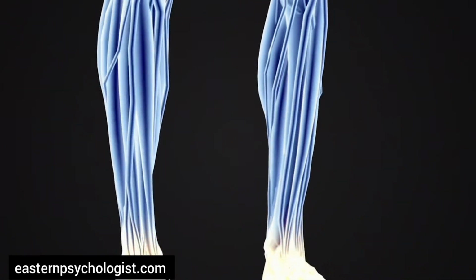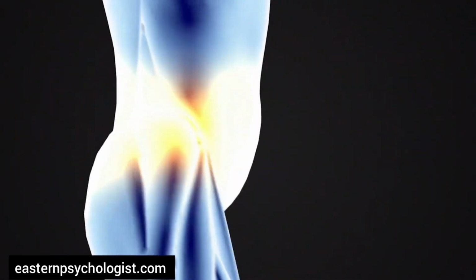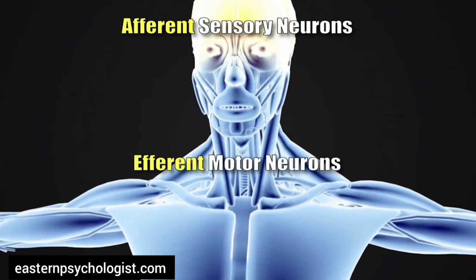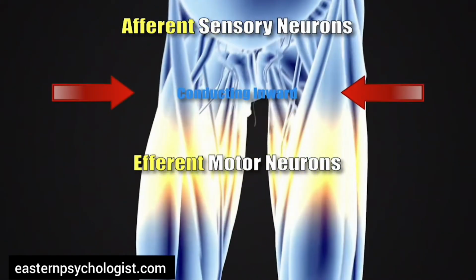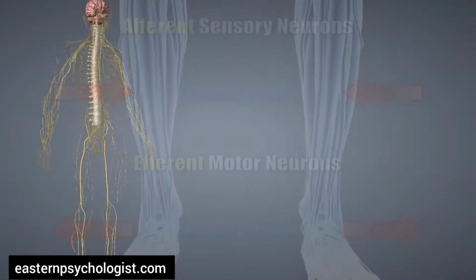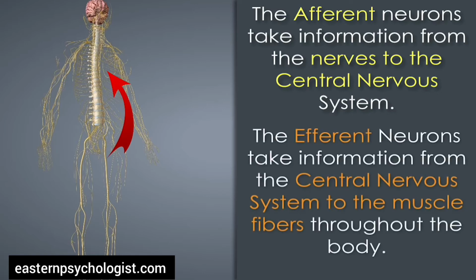The structures that allow this communication to happen between the nerves throughout the body are known as the afferent sensory neurons and the efferent motor neurons. Now, afferent simply means conducting inward and efferent means conducting outward. So, just like in the spinal nerves, the afferent neurons take information from the nerves to the central nervous system, and the efferent neurons take information from the central nervous system to the muscle fibers throughout the body.